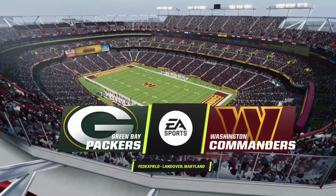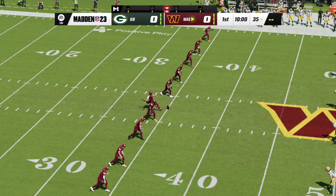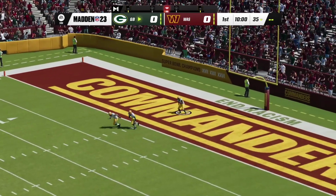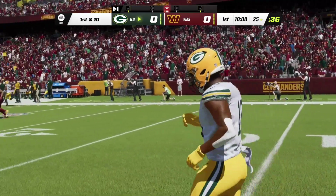This building holds just north of 80,000, and they have come out in very good numbers today at FedEx Field in Landover, Maryland. Today, we've got a good NFC matchup on tap between the Green Bay Packers and the Washington Commanders. The Green Bay offense ready to take over.